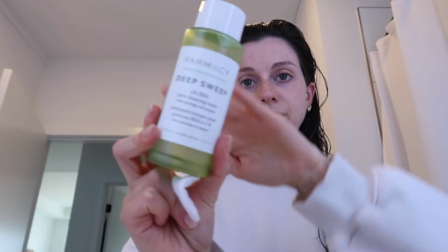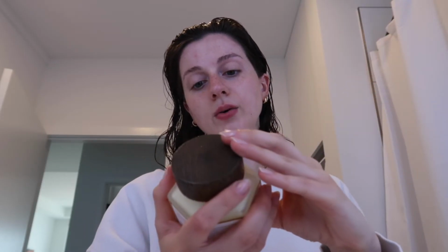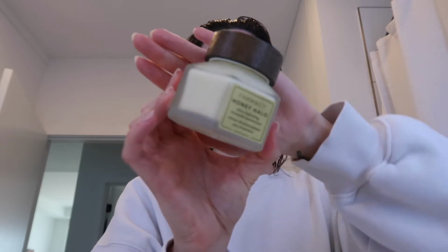I'm just gonna do my skincare. First step is my toner. I use Pharmacy Deep Sweep. Also, sorry if you hear noise in the background. I currently have clothes in the washing machine, so. Next, I use this vitamin C serum from Bliss. For my moisturizer, I have this Honey Halo Ultra Hydrating Moisturizer from Pharmacy.